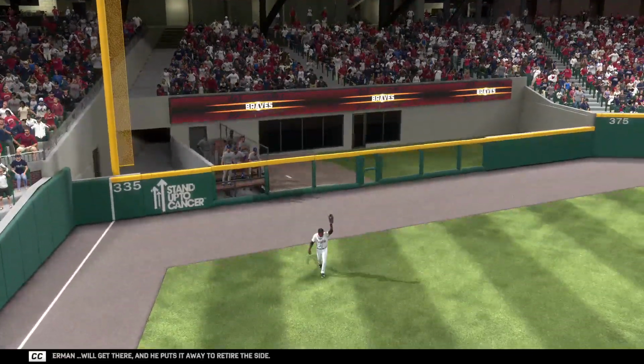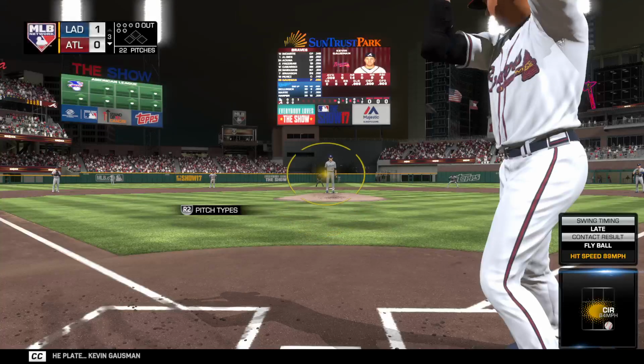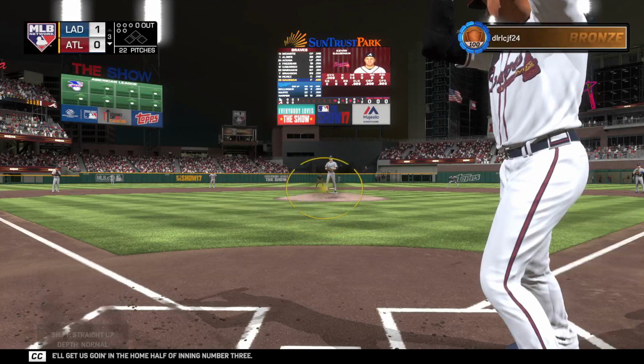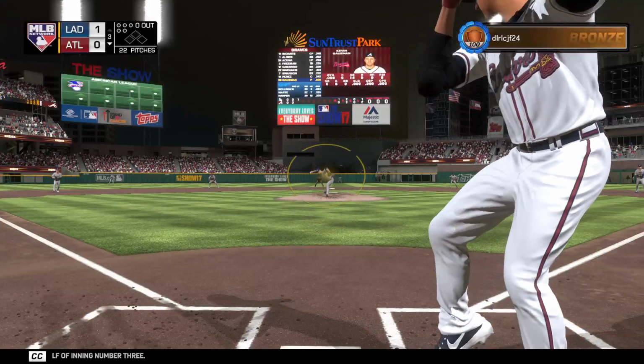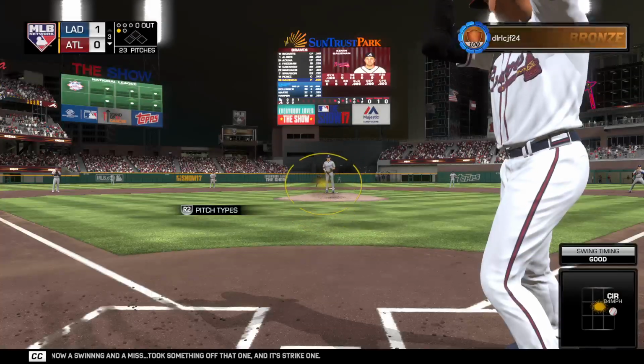Ackerman will get there, and he puts it away to retire. At the plate, Kevin Gossman. He'll get us going in the home half of inning number 3. Pitcher, Kevin. Now a swing and a miss. Gossman. Took something off that one, and it's strike 1.